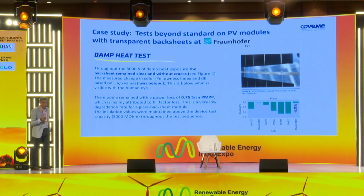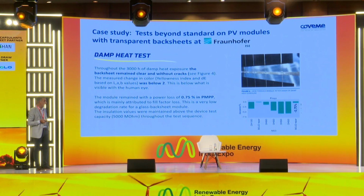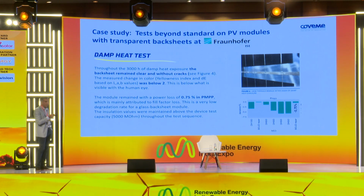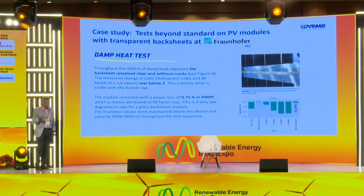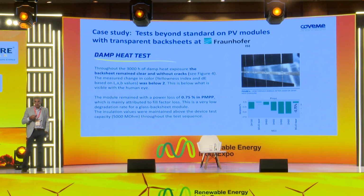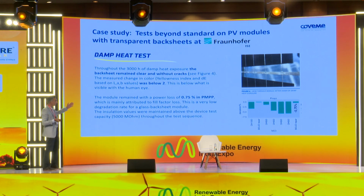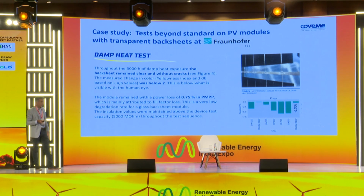And the most important is the measurement: the power loss after 3,000 hours was less than 1%. This was, even for Fraunhofer, an astonishing result, because you expect the IEC test 61215, where they used 1,000 volt, is considered passed when the power loss is less than 5%. So now we're talking about 3,000 hours of damp heat, where the power loss is less than 1%.